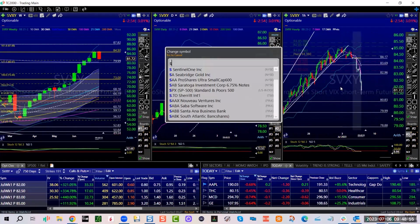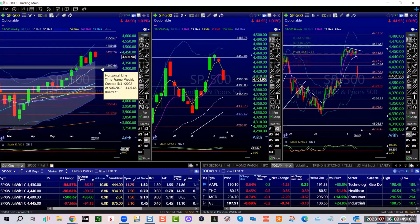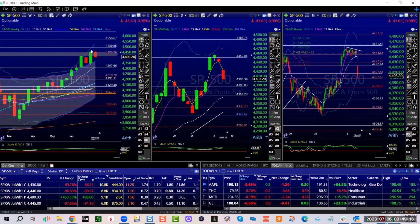What we would really need is SPX under this kind of 43.07 area, and we're not there yet. That's the CTA trigger. That's when CTAs will start to come in, actually 42.87, and NASDAQ 14.445. And that's when they start to really get busy. But right now we have a lot of shake and bake. That's all I see right now.